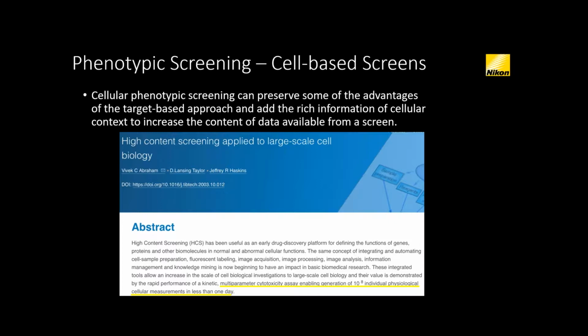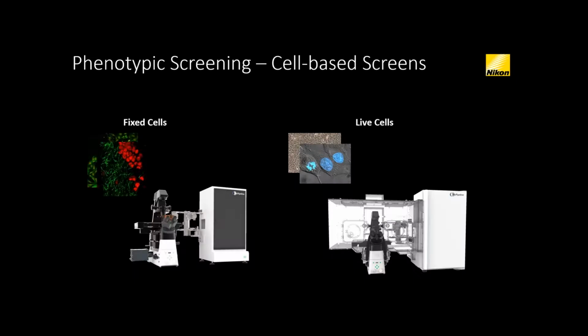So this concept really brought phenotypic screening from kind of the in vivo, very low scale, low content realm into the high content realm, where now we can take 10 to the 8th individual physiological measurements. That's a lot of data in less than one day. That's not much time, right? So suddenly now we can extract a lot of information in a short amount of time. You'll notice this was back in 2003. This is a term that came up called Cellomics. But this has been refined over the years, and it's become a bedrock for a lot of R&D processes and programs. So what does this look like from a practical perspective? Well, you can look at cells that are fixed, shown here on the left, or you can look at live cells. Each one has its advantages.